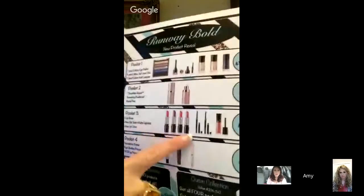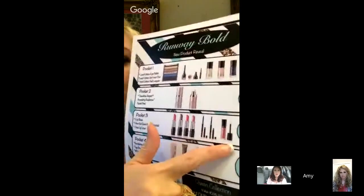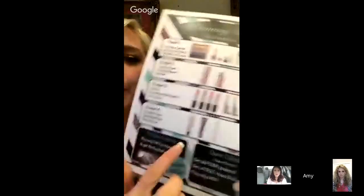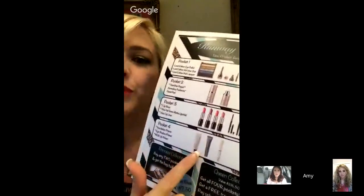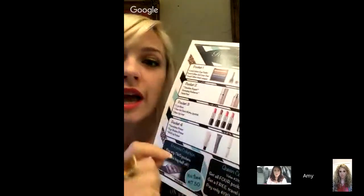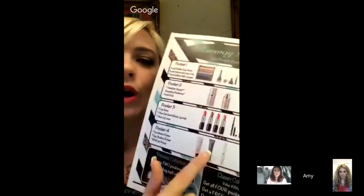Pocket number 3 is going to be all about the lips. So you have your new gel matte lipstick, you have your new lip liner, and you have a lip gloss of your choice. You get to pick. Today I just put on the Fancy Nancy. And then pocket number 4 is all of our primers. So you've got the foundation primer, which Jacqueline talked about, the eye primer for underneath your eyeshadow, which Abigail talked about, and I talked about the lip primer. And so all of those are together.